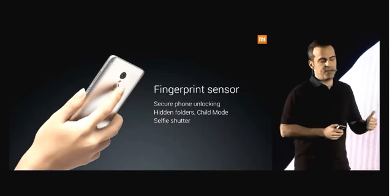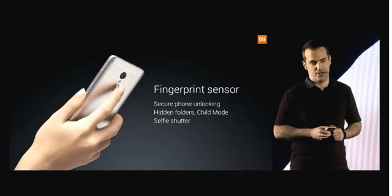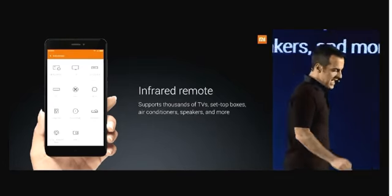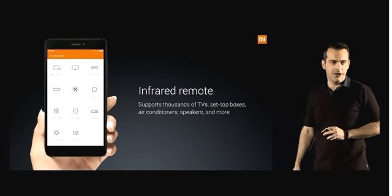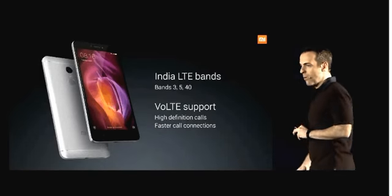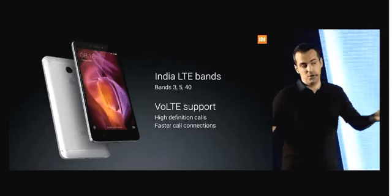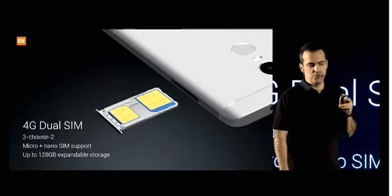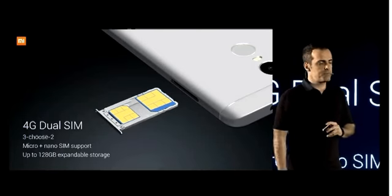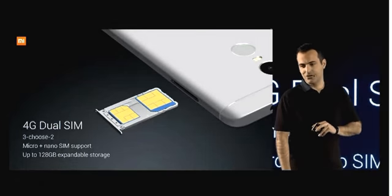And of course, a fingerprint sensor on the back. This was a signature from Redmi Note 3. And it doubles, again, also signature from Redmi Note 3 as a selfie shutter. Makes it easier for you to take your selfies. Every Mi phone, as you know, ships with an IR sensor, and the Mi Remote app supports hundreds of home appliance models here in India. Redmi Note 4 ships, as you'd expect, with LTE band support, of course, VoLTE out of the box, and it includes band 5, which is basically essential for you to be able to take indoor VoLTE calls. Dual SIM with a 3-choose-2 SIM tray, which allows you to use an SD card, or one SD, one SIM, or 2 SIMs. Redmi Note 4 supports up to 128 gigs of storage.